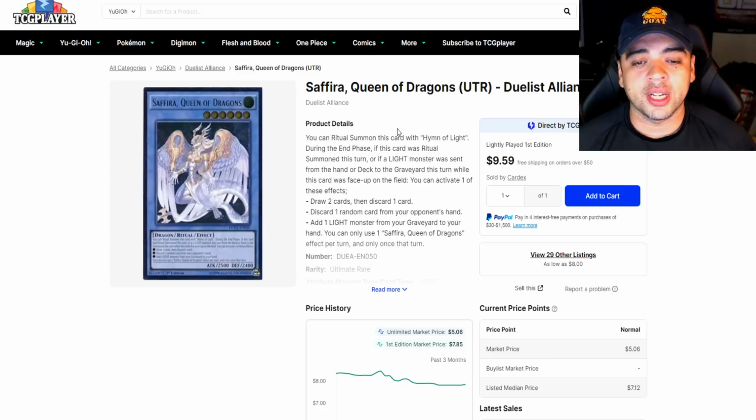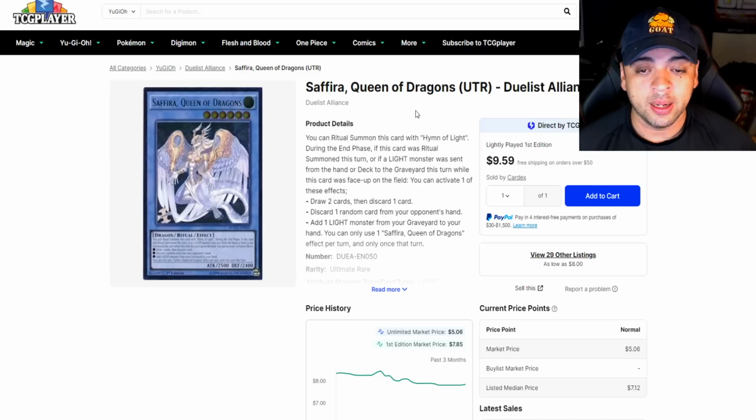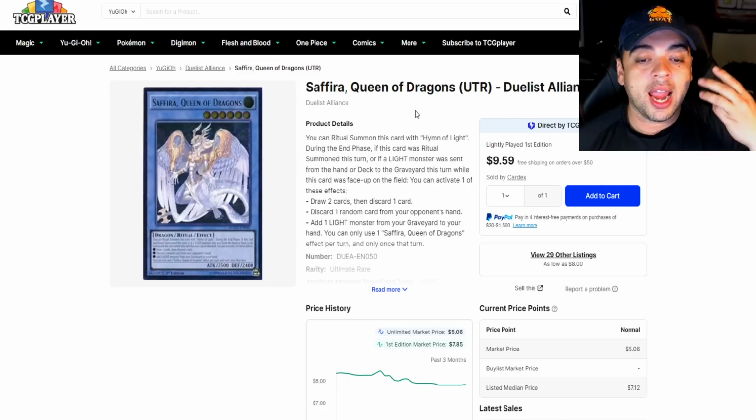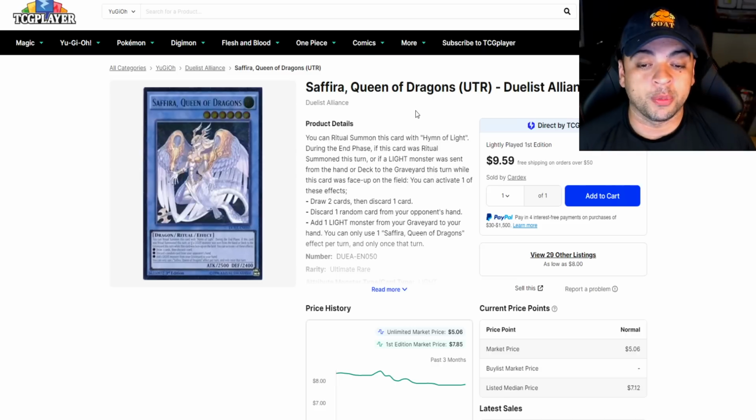If you want to know what this card does, I'll read it real quickly. It says you can ritual summon this card with Hymn of Light. During the end phase of the turn this card was summoned, you can send light monsters from your hand or deck to the graveyard. While this card is face-up on the field, you can activate one of these effects: draw 2 cards, discard 1 card, discard a random card from your opponent's hand, or add 1 light monster from your graveyard to your hand. You're going to use this effect once per turn.